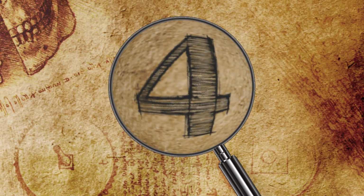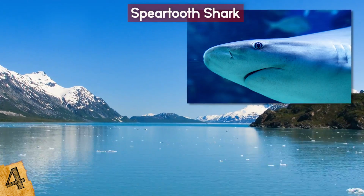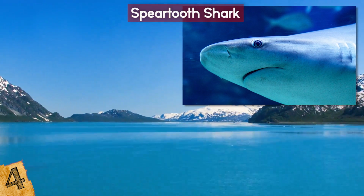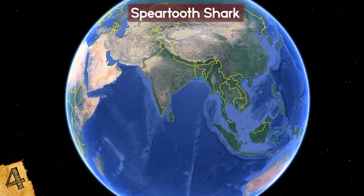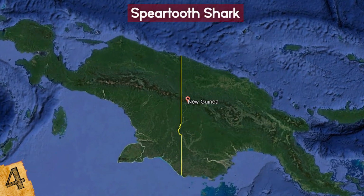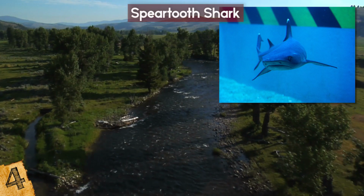Number 4. The Speartooth Shark. Sharks are usually associated with saltwater, but the Speartooth Shark is one of only 6 shark species in the world that are capable of going into freshwater places. Found mostly in Australia and New Guinea, surprise, surprise, these sharks have been documented to actually go into rivers to get food. These guys were only discovered in 1982.